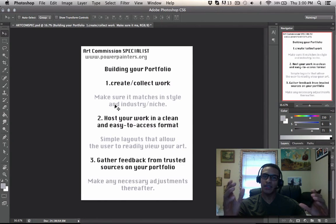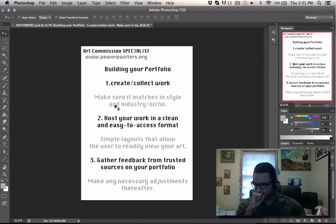The biggest hurdle by far in terms of getting somebody to hire you, or purchase your art, is risk aversion, which means they're going to be averse to the risk of hiring you because it may not pan out well for them if they don't know what to expect, if you have a ton of different styles, or if you don't particularly match what they are looking for. So just keep those things in mind.